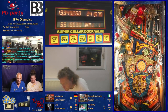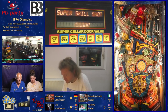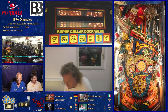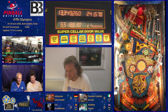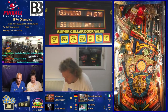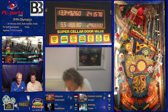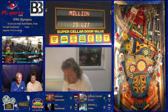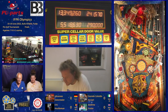Good control. Hey, nice control. He'll be aiming for the cellar. There we go, straight in. So 1 million is lit. That's around again to the centre ramp.